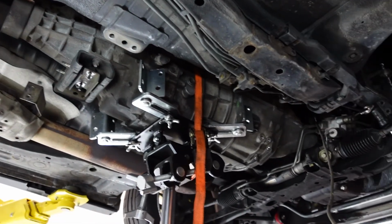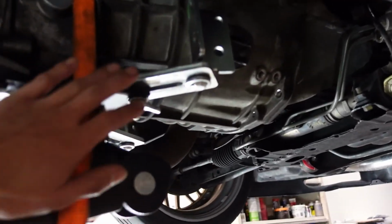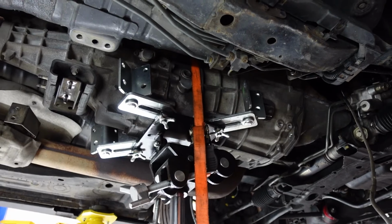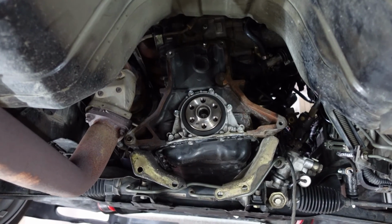So yeah, now we're ready to take the trans out. Four bell housing bolts up there. Always tie this guy down. It's not worth your safety or your life. I definitely have had mishaps before where the strap has saved me. So take it from me, safety first. She was a big girl, but success.